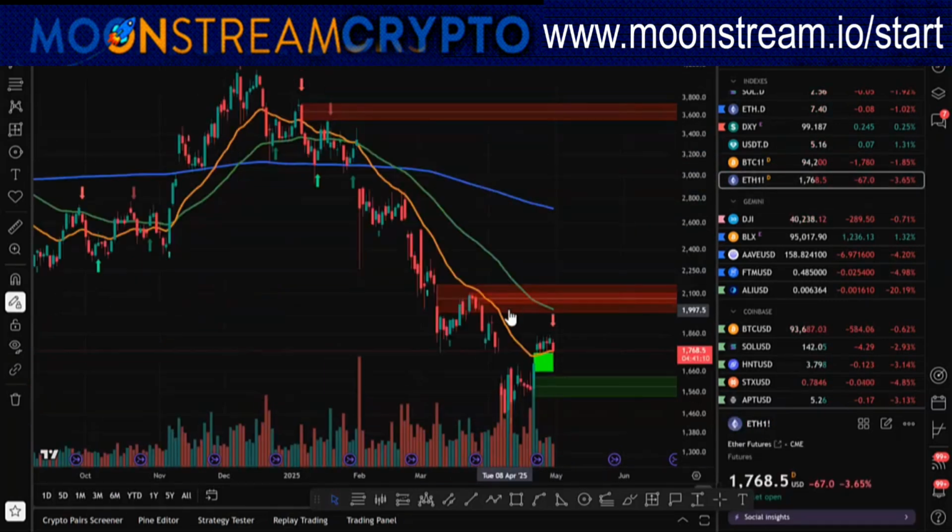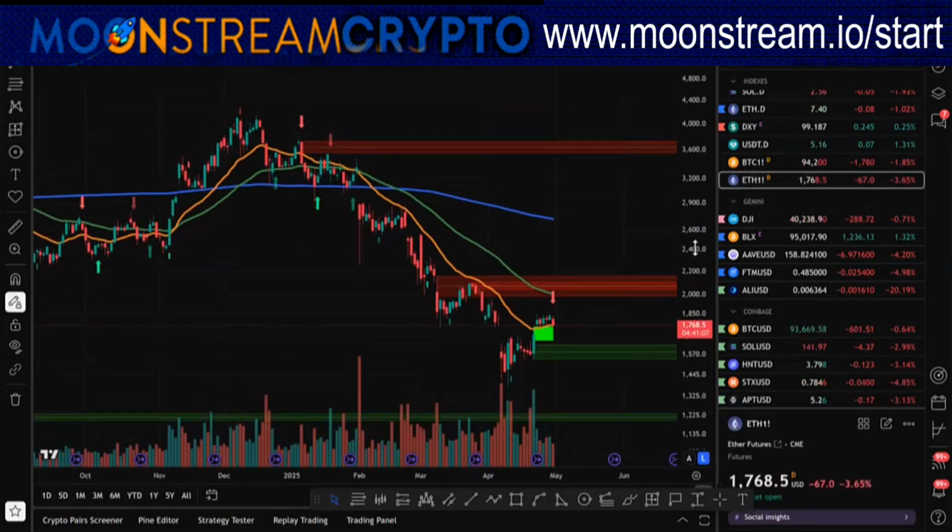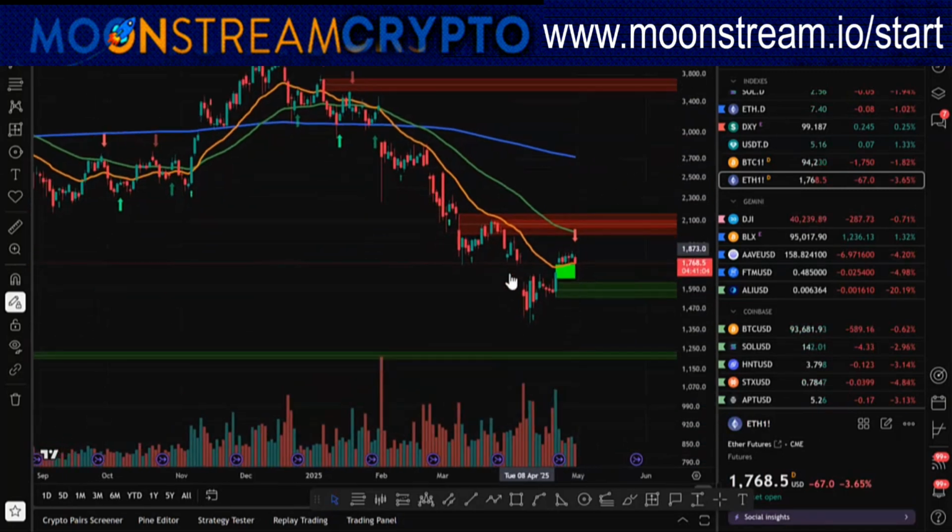ETH futures on the CME also. So we had this gap. We came up and filled that gap here. But now there's a new smaller one. So ETH will probably come down around 1700. But really, in honesty, I think it probably comes down to 1500, maybe 1000 again. That doesn't have much interest right now.